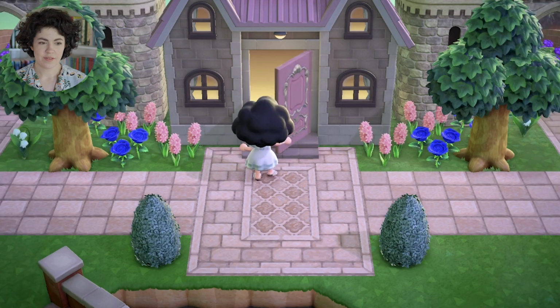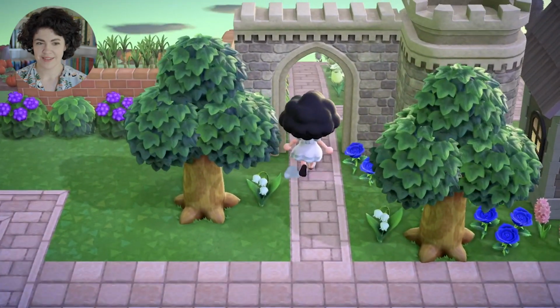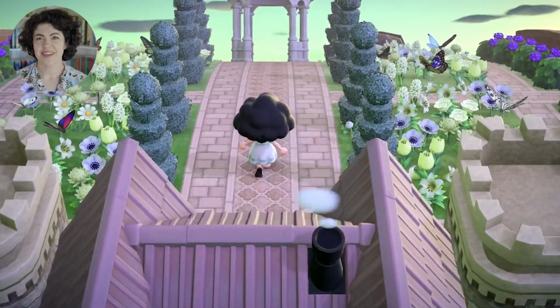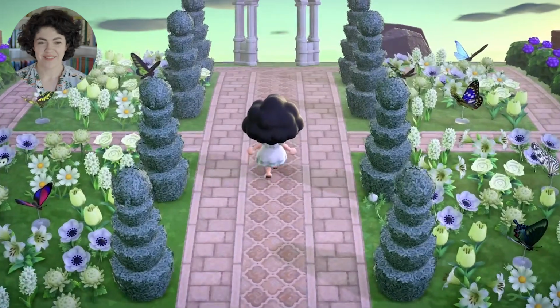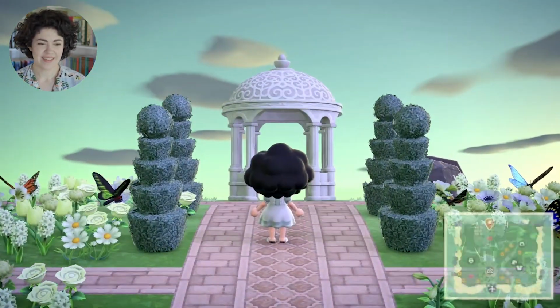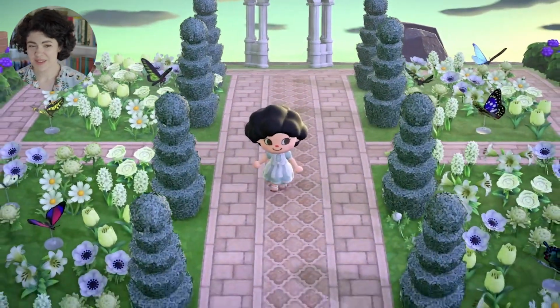All right, so first we will look at the formal gardens, which are directly behind the house. And we have beautiful topiaries. This reminds me of Emma or one of the Jane Austen movies, like Hartfield or one of the grand houses. Gardens that Mr. Woodhouse would take his 3 turns around the garden.